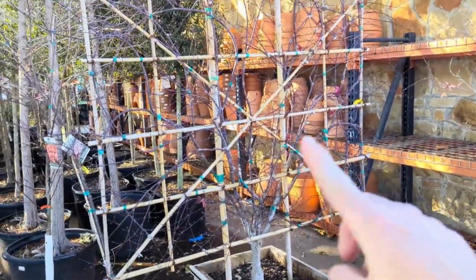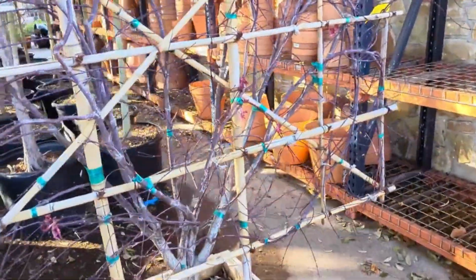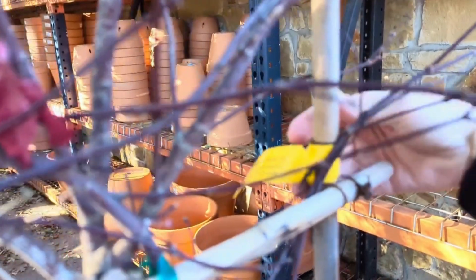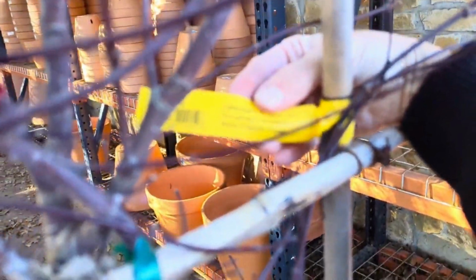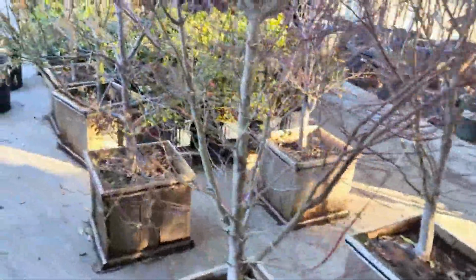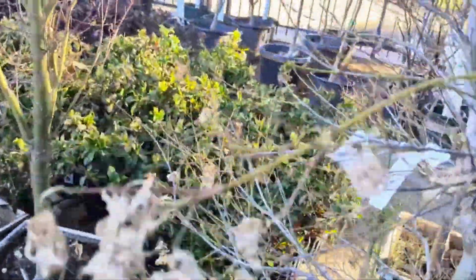Look at this one. They've got it espaliered onto this bamboo. I don't see a label on it. Oh, there it is. Let's see what kind it is. It's a bloodgood. And it's going to look so cool when it leafs out. Okay, let's see what else they have over here. Katsura. Oh, maybe I looked at that one already. I'm not sure.